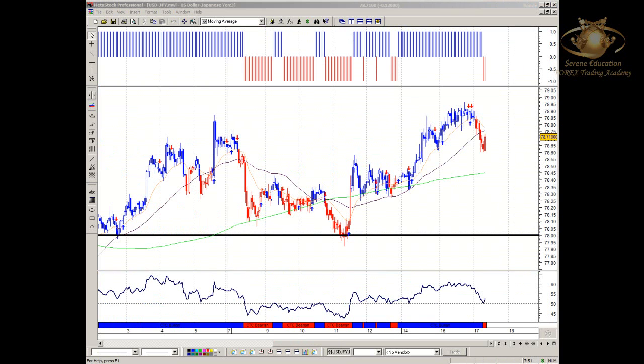Please be aware of any news announcements today. Quite quiet, but we have one or two things. Unemployment rates, MPC meeting minutes for the British public, and then we have building permits and housing starts and crude oil inventories. Crude oil inventories later this afternoon at 3 p.m. GMT for the US market.